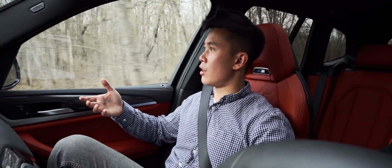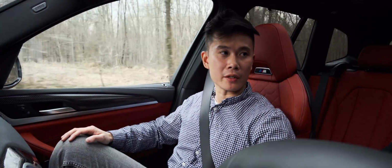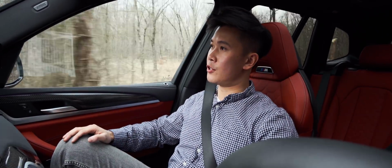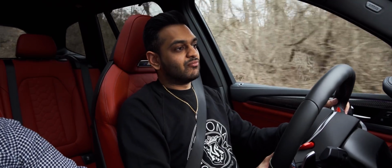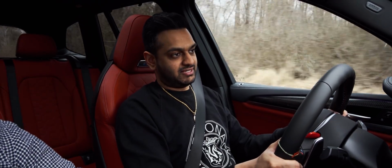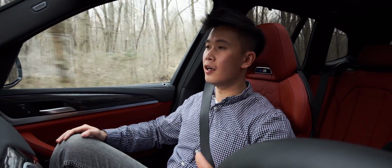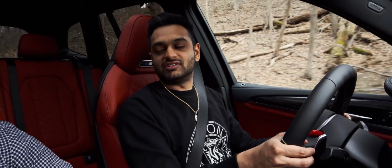Well, this car is also about 150 pounds lighter, if I remember correctly, right? Right. Because the Jaguar's 4,650. This is like 4,500 and change. And on top of that, I'm running on all-season Pirellis, and this is on Michelin 4Ss. So there's obviously a difference there.